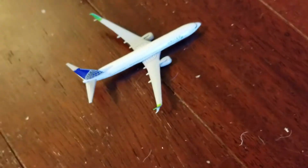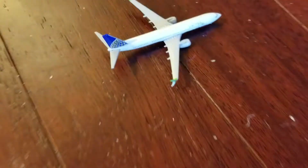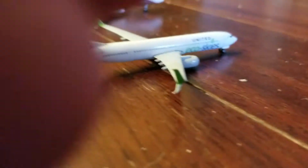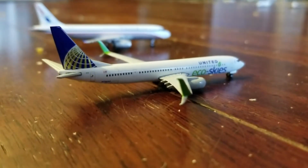So United 737-900 Ego Skies arrived in from Chicago O'Hare. Well, no, arrived in from Denver. And it'll be heading out to San Francisco.